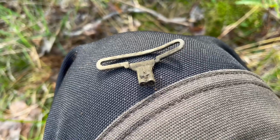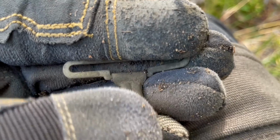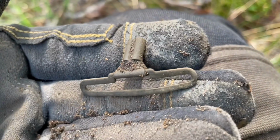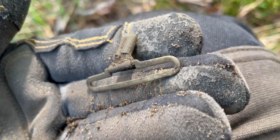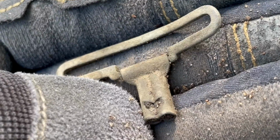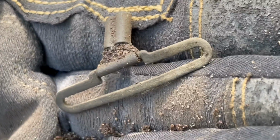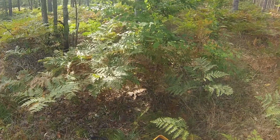All right, guys, here we have our first cool signal of the day. Some kind of clip, maybe off of a suspender. You can see this part here moves a little bit. But yeah, our first interesting find of the day. It's not a coin, but it's definitely cool, and I'm happy to have it. We are about maybe 20 minutes in, and we were able to pull that out. Let's take a closer look real quick. I was thinking there might be some writing on it, but maybe not. Anyway, that's a pretty cool find. We'll stay in this area and see if we can get some more.